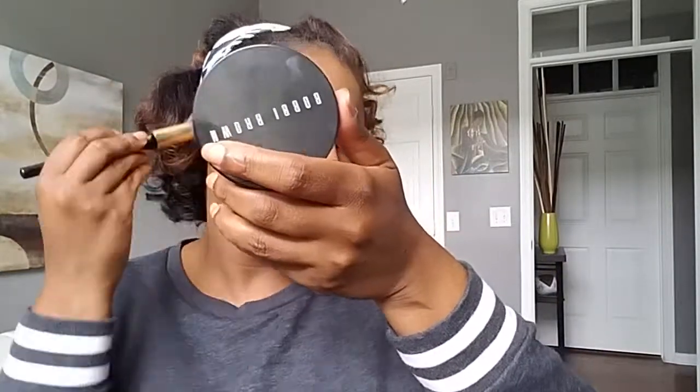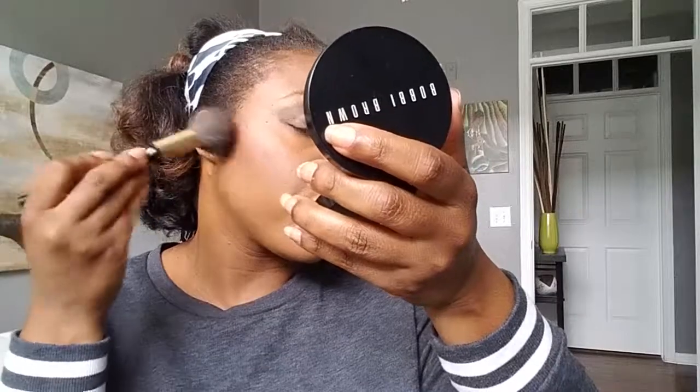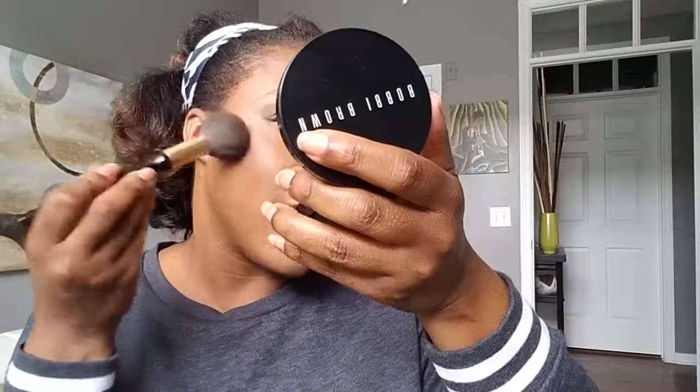I love bronzer, love bronzer. This is one of those products that I had run out of. I had not repurchased it. I had not been wearing bronzer. And then once I was like, oh, what is my makeup missing? It was this. I was missing this, honey. So put this on. I am a bronzer fanatic in the summer. Definitely.